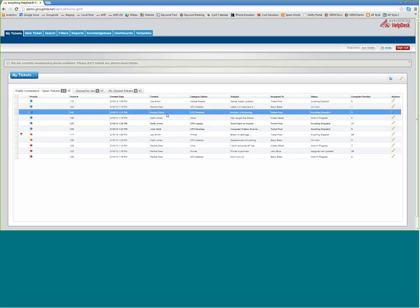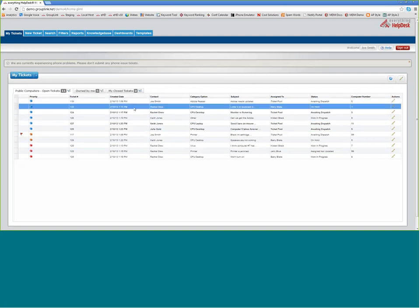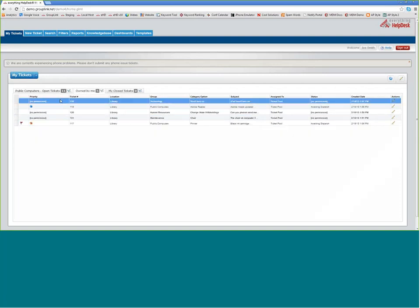So you can see that the contact, these are the people that submitted the ticket, are all the different members of the group. So I can see anything that's open here, yet I still have my private tickets that are in other groups.